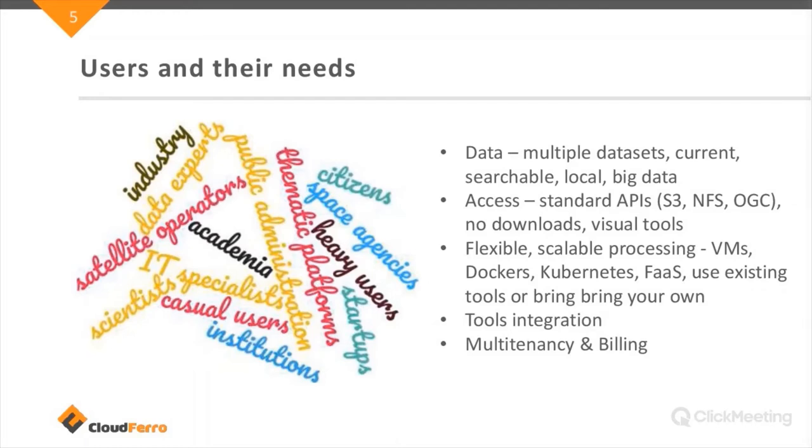Then users very often want to use their own tools, their own processing chains that they have built over a very long period. They have invested in them and they want to run these at scale close to the data. And the platform needs to be flexible enough to provide this. Then users need tools and integration, and very often the tools need to be integrated so that they are easy to access, and then they need multi-tenancy and billing.